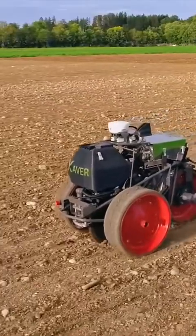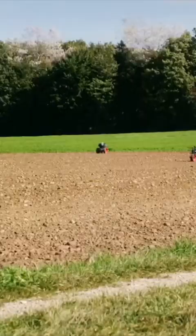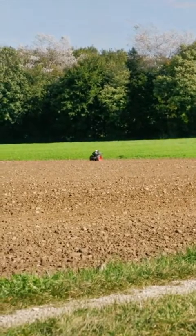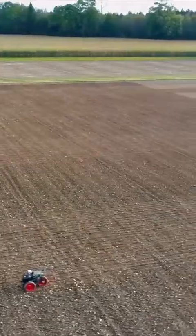I have some really great ideas about how you could improve a design like this, or even the designs that are existing for autonomy already. If anyone at John Deere, AGCO, or Case IH wants to reach out to me, be sure to do so, and I'd be happy to help.